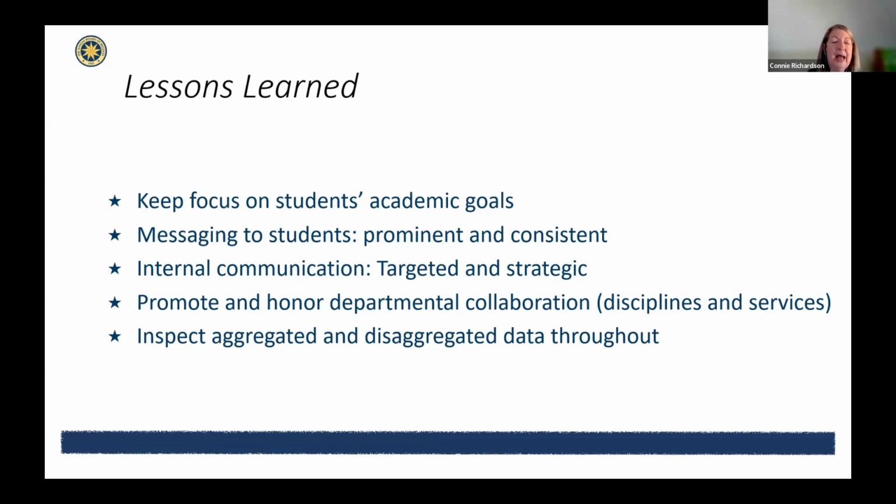Finally, inspecting data, aggregate and disaggregated data both. Classroom data, pathways data, program data, success data for sure, but also beyond success data. An example of that would be if you look at how many students are in programs that have statistics as their math requirement, look at that percentage, and then look at what percentage of students are actually taking statistics. If those two things are out of alignment, then that means that the pathways are not functioning properly. Students are being advised into or placing themselves into the wrong pathway, and an intervention needs to happen to get that back on track. So those are the high-level 5 lessons learned.